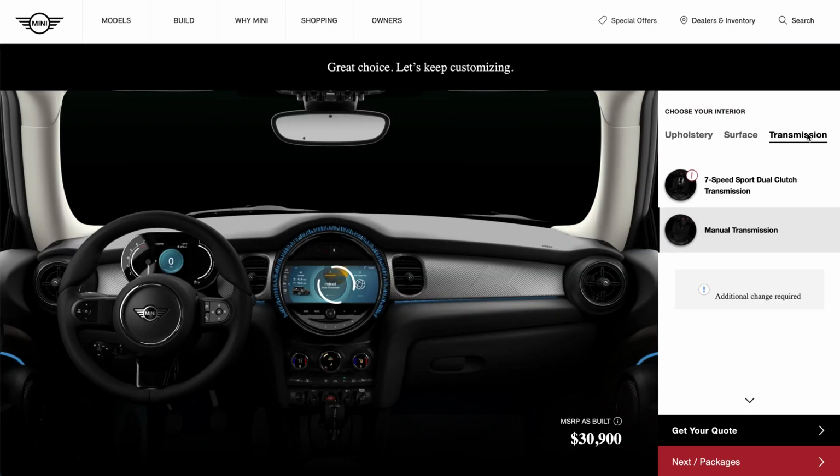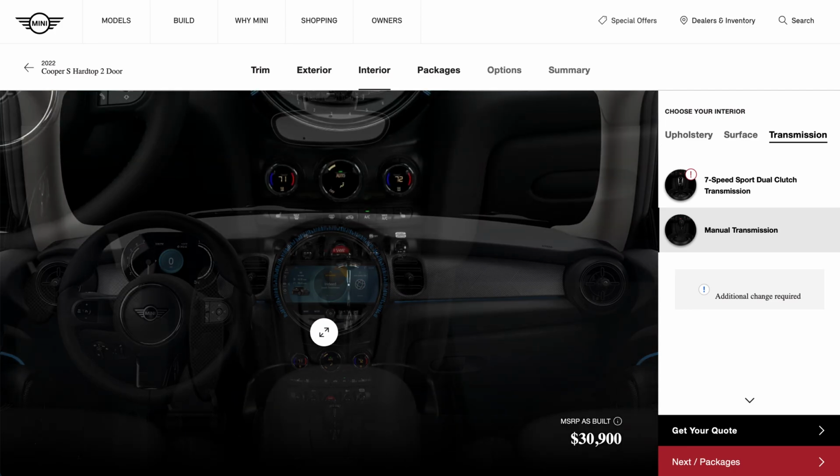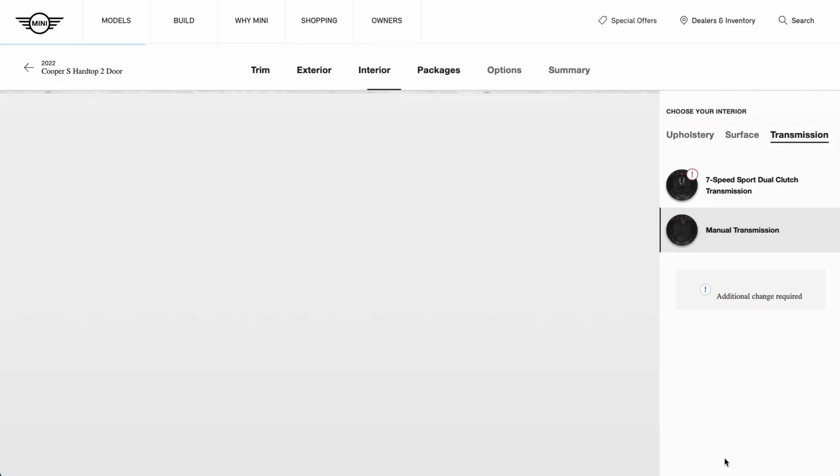Transmission, this is where, of course, you have that option. You can still get the manual. This is a fantastic manual as well. It's a Getrag 6-speed, same one that's in the JCW. If you can stomach this from a commute standpoint, highly recommend it. If you can't, the DCT is great. It doesn't shift as fast as some DCTs, but it's a solid transmission. You also can't fault that. Let's stick with the manual for now.